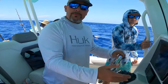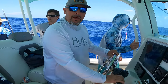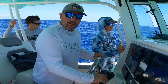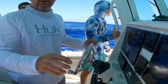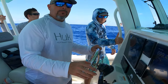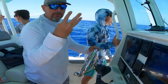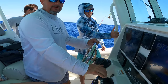All right, so we just hammered out some nice tiles. We had 3 keeper tiles and 1 keeper mahi show up at the boat. And so now we're heading over to our grouper hole. The bottom we just worked, we've never worked before. It was never a mark. We just ran over it and said, hey, that looks pretty good. There's some nice structure down there. We saw some bait balled up on the bottom. We're like, all right, let's go work this right now. We worked it and we yielded 3 tile out of it in about an hour with a 3.5 knot current, by the way.